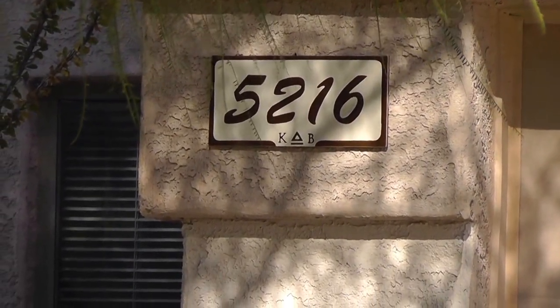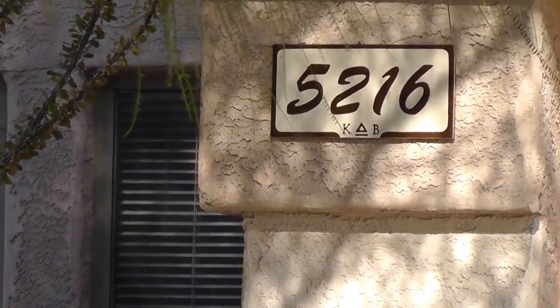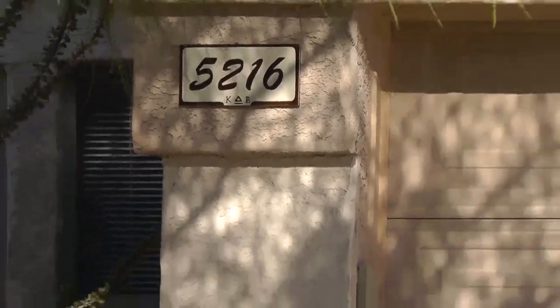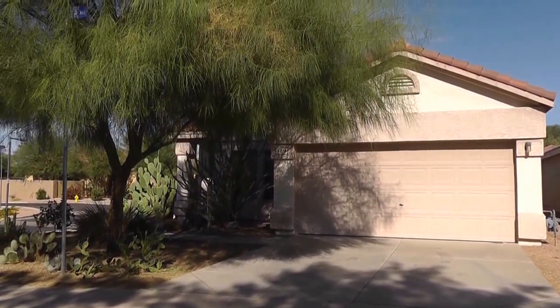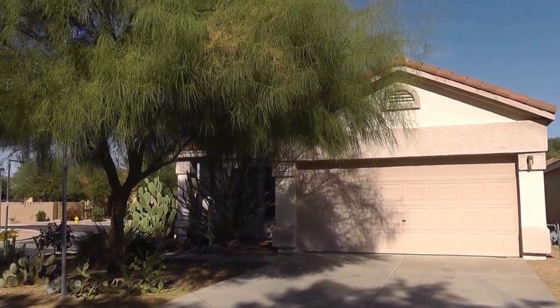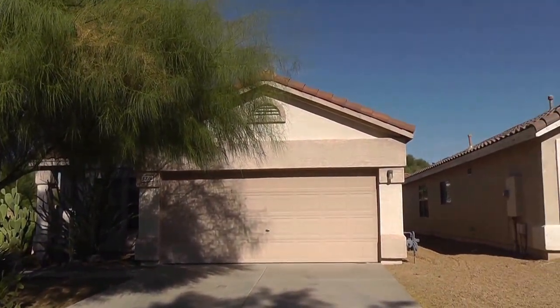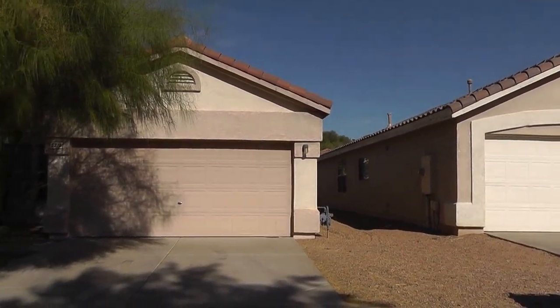This is David Swain, Service Star Realty, and we are outside of the property at 5216 East Flower Avenue here in Mesa. And this particular house is a very neat and clean home, very affordable, very attractive. It's in a newer neighborhood with all tile roofs. This particular one's on a corner home site, which really kind of gives you a lot of free space and a lot more of an open feeling.